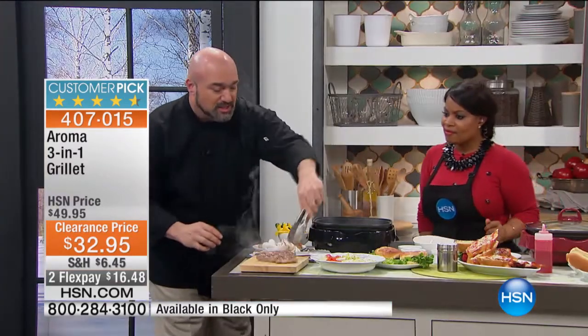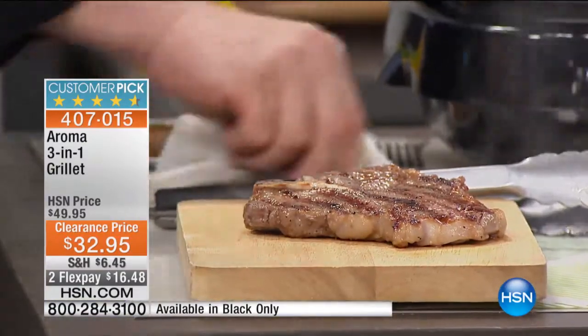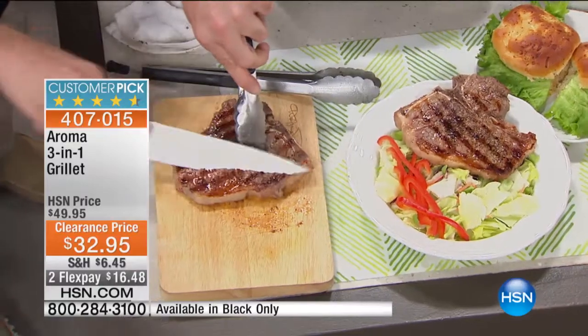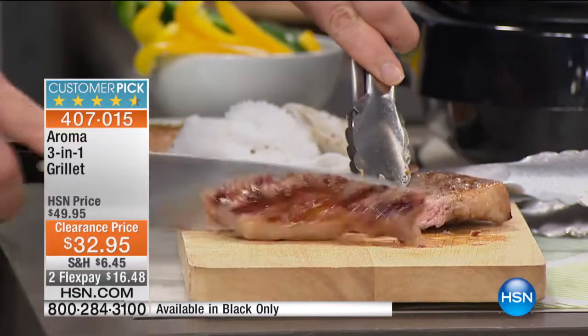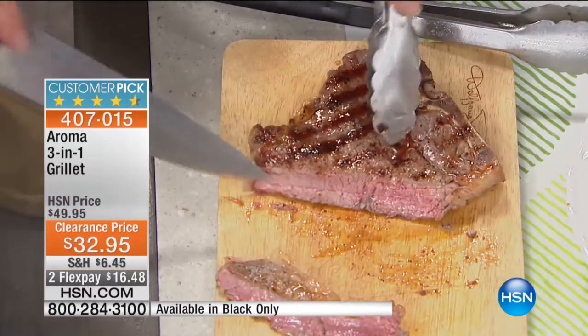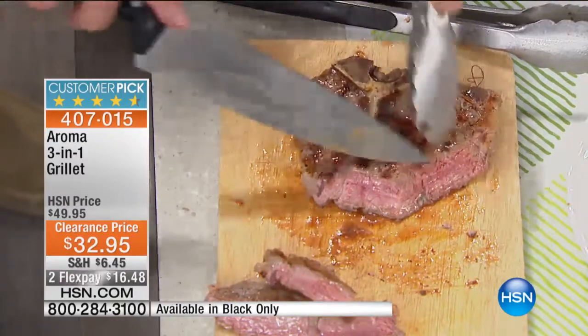Restaurant quality steaks. Instead of coming home at lunchtime and pulling out that box full of trans fat filled whatever out of the freezer, here's what I want you to do. I want you to grab a steak, and in less time than it takes to heat up whatever's in that box, there you go. Perfect steakhouse quality steak in minutes on your countertop. Winter, spring, summer, fall, no gas, no charcoal, no bugs, no weather.